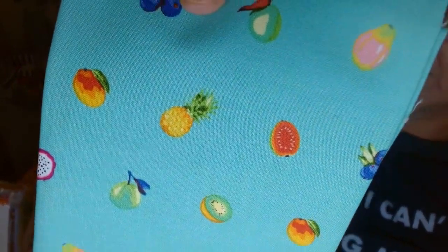And Forbidden Fruit. This showed up green on the computer screen, but it actually is a blue background, like a Caribbean blue background. And then I don't know why I thought I ordered this, I didn't, but we are, because this is Stacy's color. That's totally Stacy. I think it actually says Stacy right there. Love it, love it, love it.